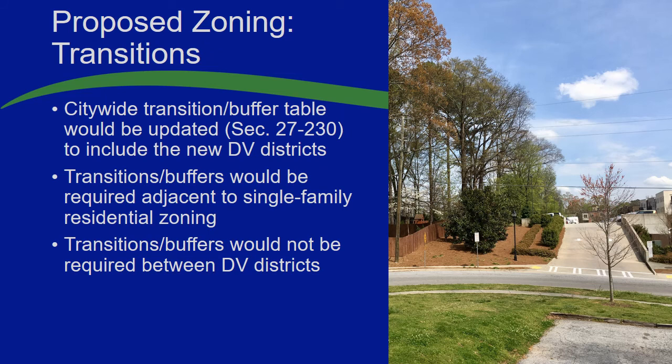Transitions, I mentioned this earlier, is something that is outside the Dunwoody Village zoning district because the city has requirements citywide for buffers, so we would have to update that part of the code. But we would require buffers of 30 feet adjacent to existing single-family homes. So as redevelopment happens, it would have to leave at least 30 feet of buffer, and that buffer has to be pretty heavily landscaped and planted so that it's a real buffer.